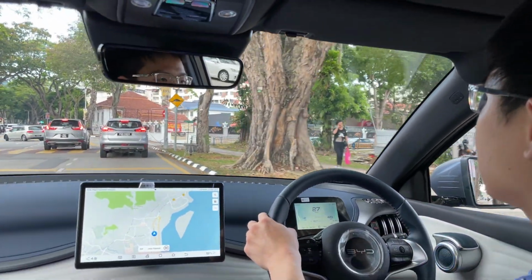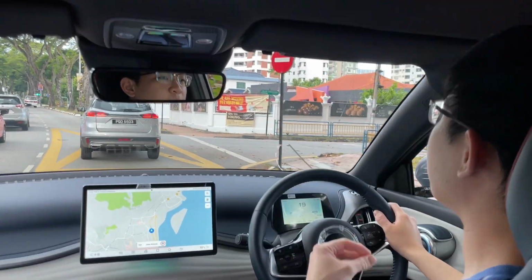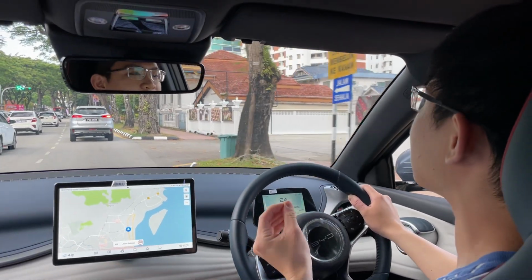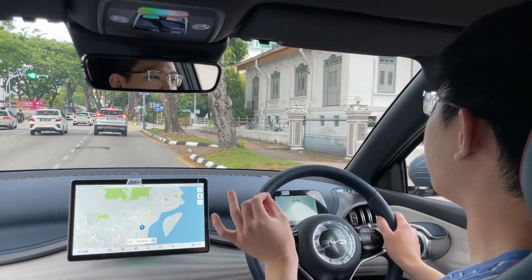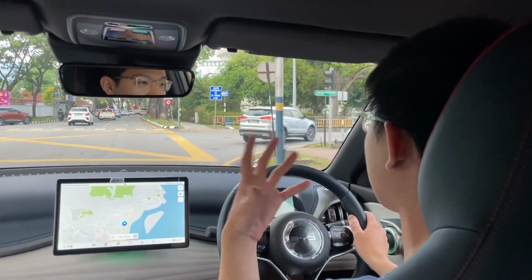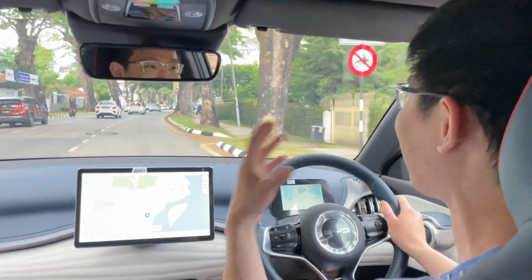Now we're behind this car on the streets of Penang, so it's a city environment, and it gives us an opportunity to get a feel of what this car is like in an urban driving environment. And you can tell that in the high regen mode, the regen braking, when you're slowing down and taking off the pedal, it's not as aggressive as, say, a Tesla Model 3 or a Tesla Model Y.